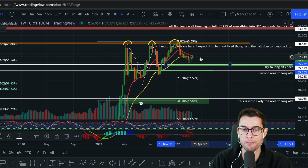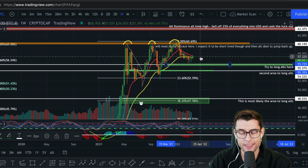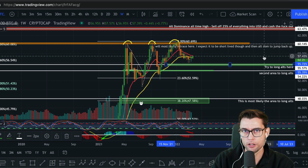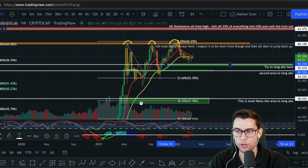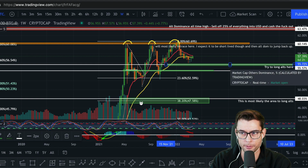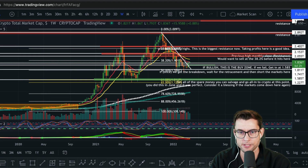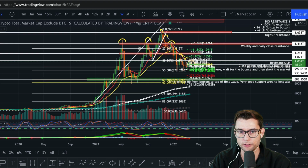And even though we might shoot back up and have this quote unquote parabolic run, that's great. I'll catch part of the move. I'm not trying to go in right now. And once we get to the actual markets, I think that will explain it a little bit better, because this is the dominance levels. I just showed you the total market caps, and we have not really gotten to the point where I feel comfortable longing.